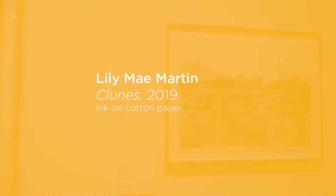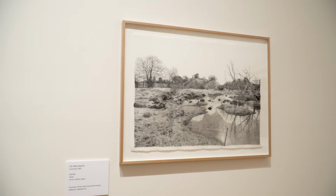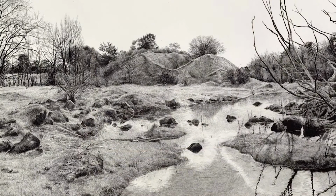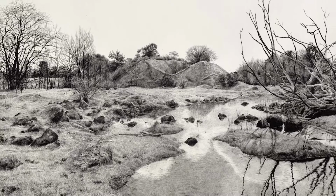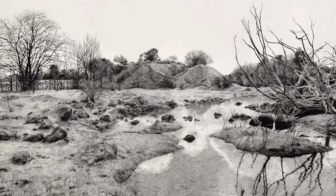Lily Mae Martin is a visual artist born in Melbourne and now based in central Victoria. Her distinctive style is influenced by the mark making of etching and the layering techniques of European master printers and painters, characterised by delicate and detailed cross-hatching with a fine pen. Here she depicts the central Victorian landscape at Clunes.